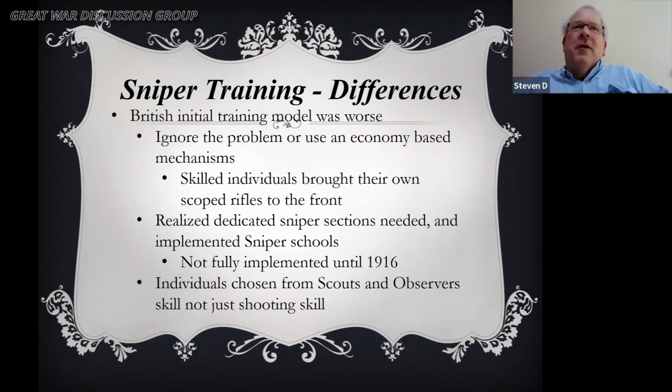While the initial training model for the British was much worse, they ignored the problem or used, like I said, a technical or an economy-based mechanism, such as the sniper scope. And what happened was that skilled individuals such as Hesketh Pritchard or others would bring their own guns, and this included elephant guns, to the front to be a counter-sniping and also just to try to work as a sniper for the British because of recognizing the need.